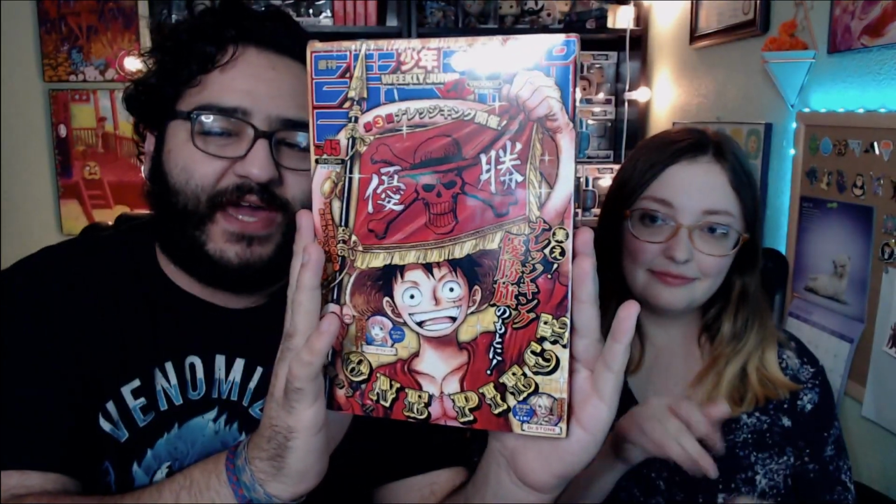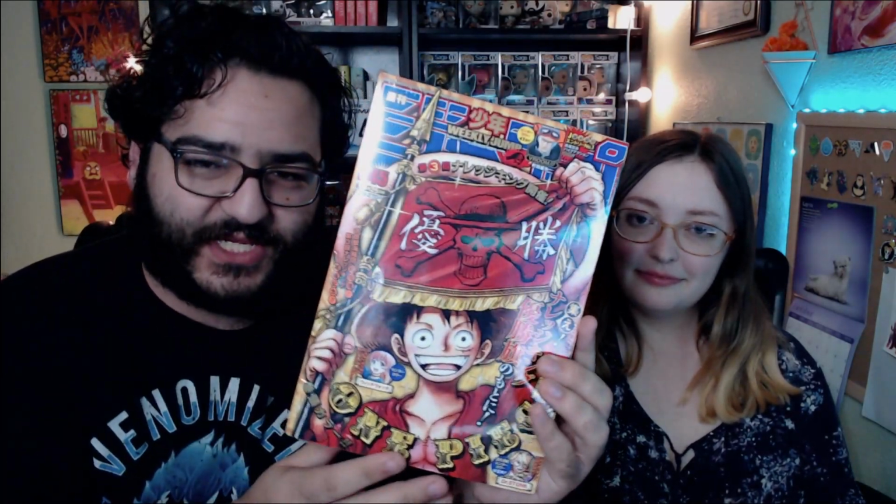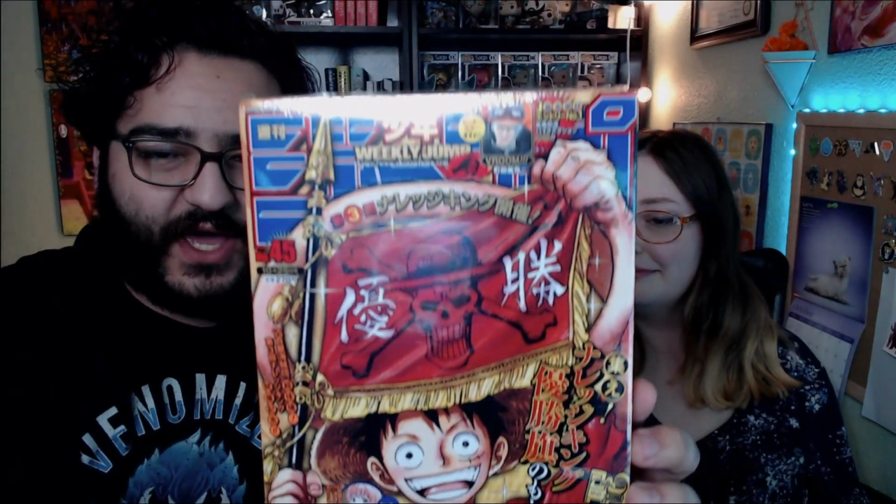The next thing that we grabbed was actually another one of these weekly Shonen Jump covers. I've kind of mentioned this before, I only grab them when One Piece is pretty much on the cover. And this is probably one of the coolest One Piece covers that they've done. They actually sell these at Kinokuniya, is the name of the store. So if there's a Kinokuniya around you, you can actually grab these. These are the official weekly Shonen Jump magazines that come out in Japan.